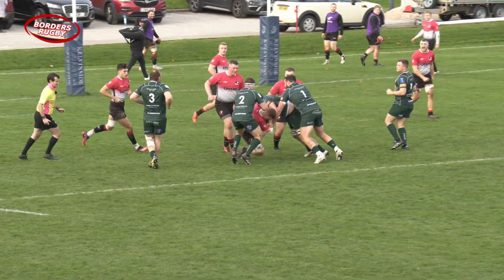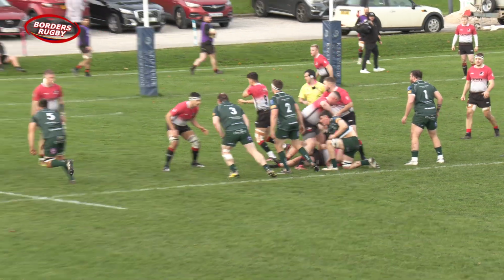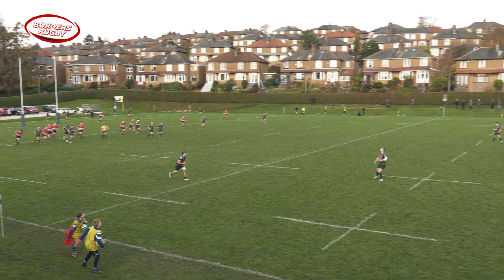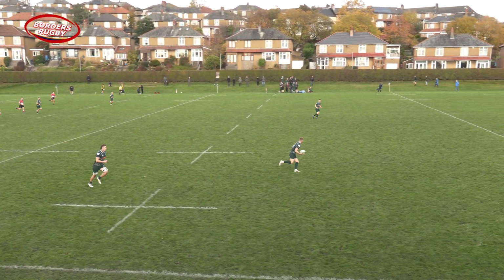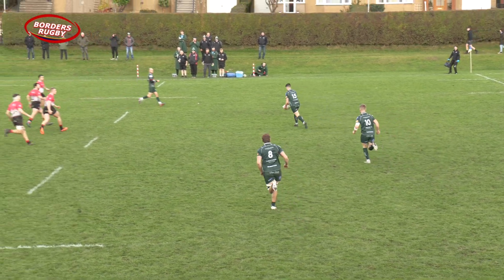And it's up through, fed out to one of the big forwards. That looks like Stephen Leckie, the captain, with his first touch, as Gavin Cruikshanks puts boot to ball for the first time this afternoon. Kyle Brunton is back and receives that, and he fires it out to Kirkford.